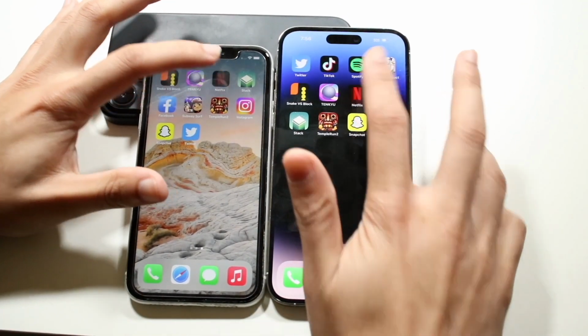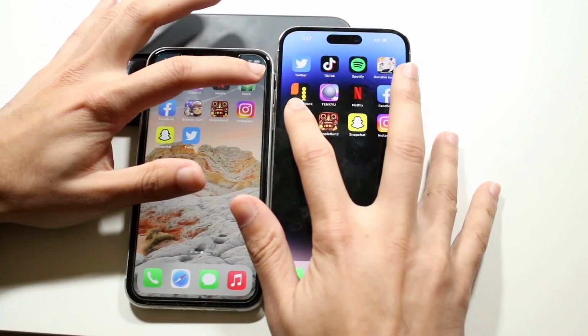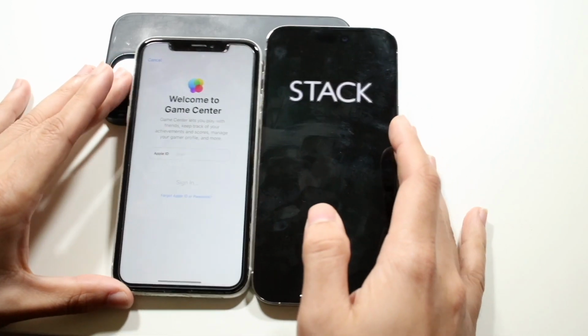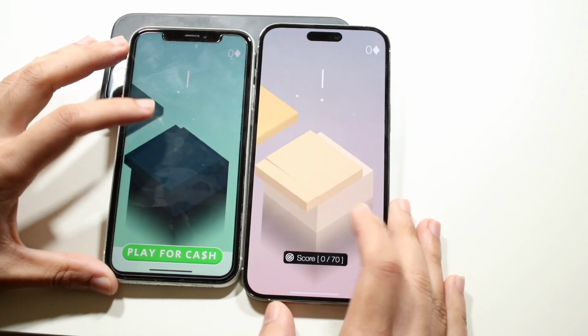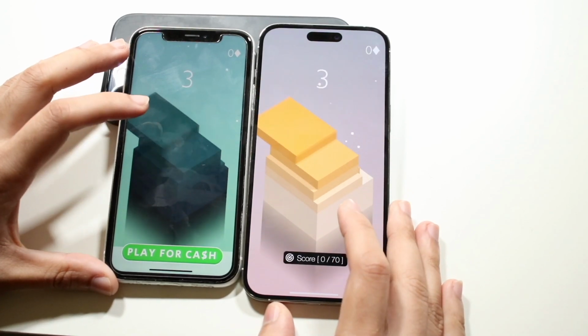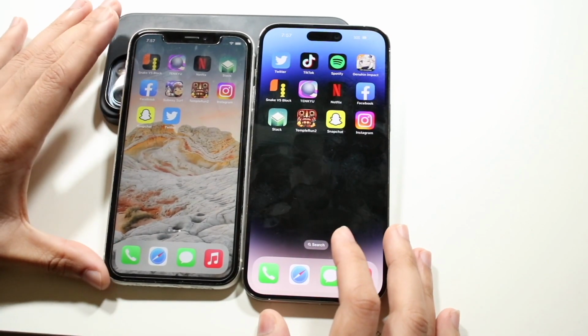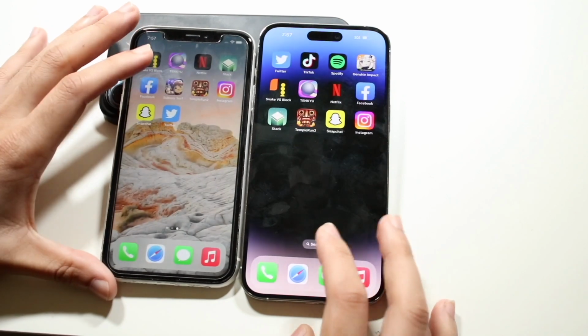Netflix 3, 2, 1. And again, we have a network issue there, so we'll just blow it in the background. Stack 3, 2, 1. A little bit of a pop-up here, but I don't think that affected the loading speed. So the 14 Pro Max again was the faster one, but it really wasn't as big of a difference as you may have thought. Let's go into Facebook, 3, 2, 1. Okay, 14 Pro Max was faster.